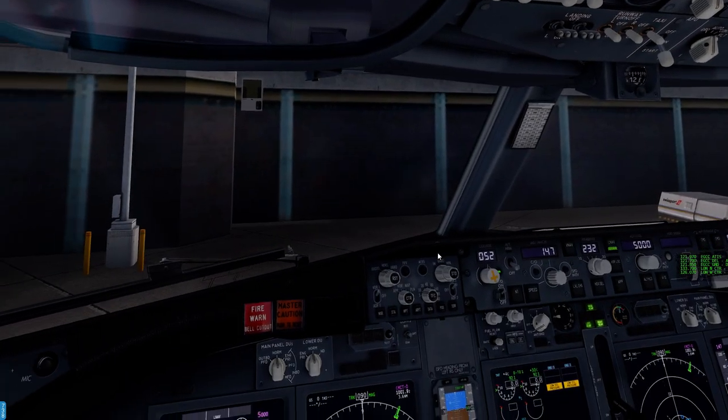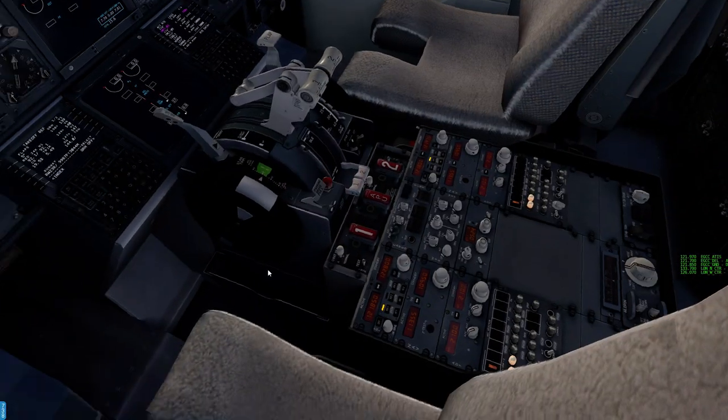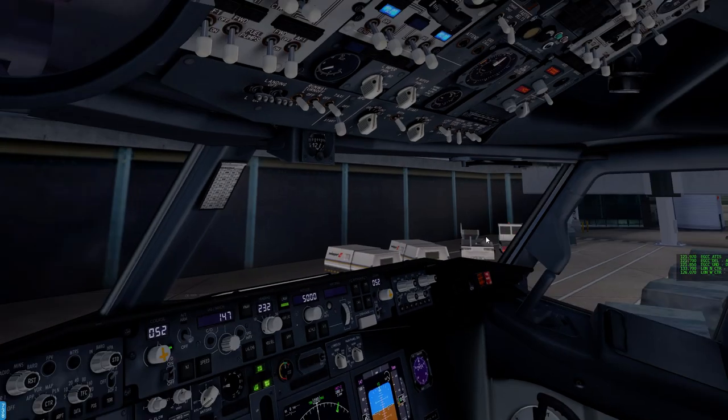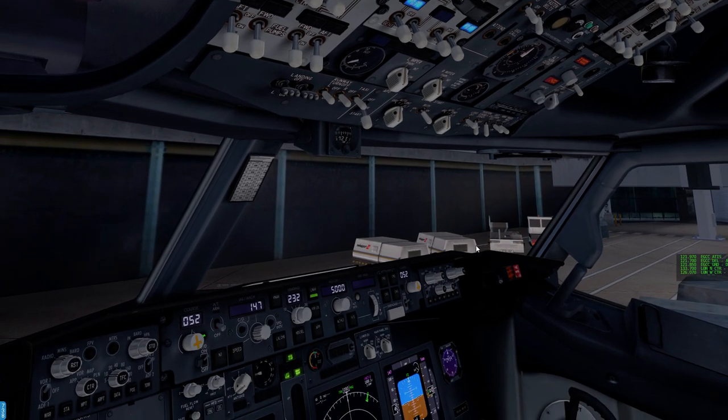Tow connected and bypass pin inserted. Release parking brake. Yes, sir. Starting pushback, and you may start engines. Very kind, very kind.